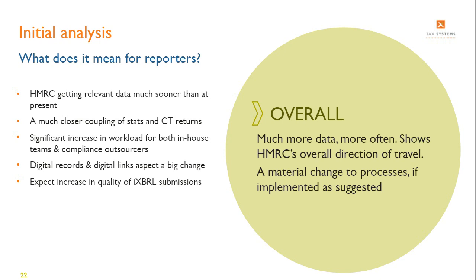It does mean there's an increase in workload. There are those spikes to get that data out, spikes that don't currently exist. So that's a big change. And then digital records and digital links. Digital records is something to consider, but in the fullness of time we should be able to get there. But digital links for corporation tax is a different beast as well, because in corporation tax processes today we see a lot of manual intervention. So how would that play out?